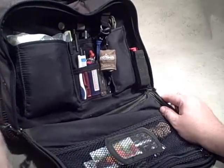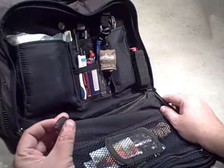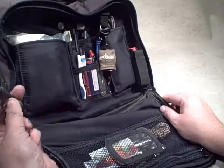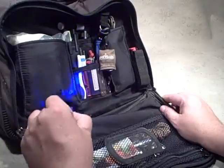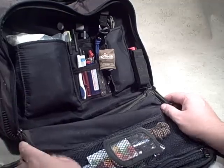So I kept the LED light on the zipper pull, and this one can either be turned on or momentary on. And I used the blue one because it was a giveaway from Arms, the people that make mounts and levers and things. And then two, it didn't ruin night vision being blue. And I've had this for years, never changed the battery, it works great.